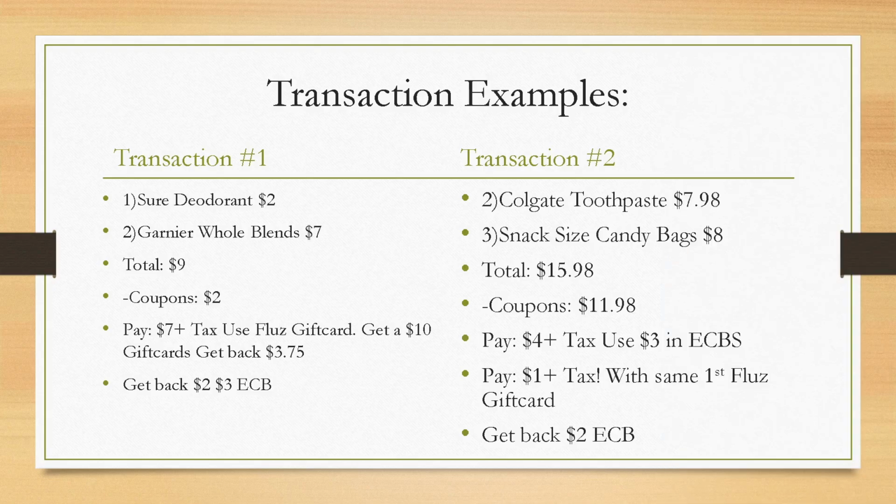$3.75. Now, this is because when you sign up with my referral code, you'll get 3 vouchers for 35% back. But you only have 3 of them. So once those 3 are gone, I do have a video I'll link at the end for how to get more Fluz vouchers. It's super easy. So you'll be using one of those vouchers at CVS. CVS is a store you can apply one of those vouchers on. So you'll get back $3.75 immediately on your Fluz account for buying it.